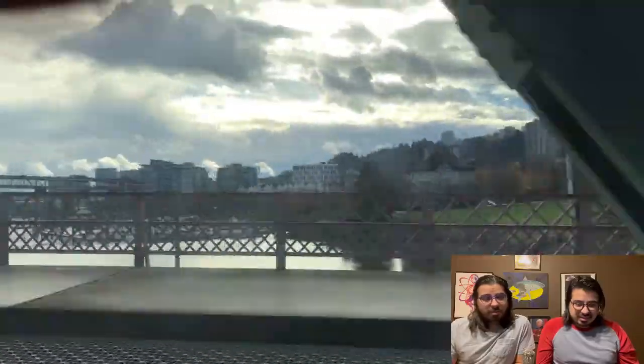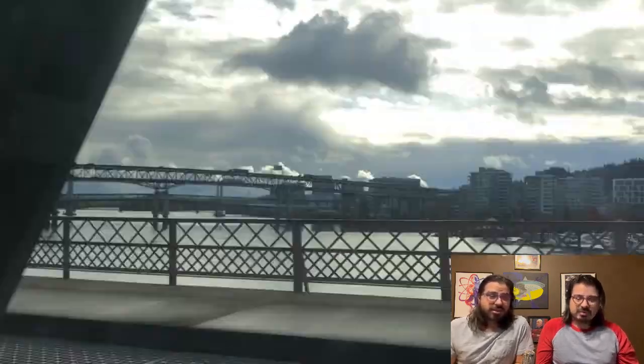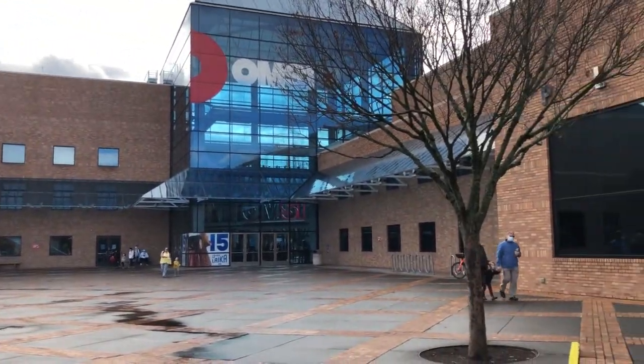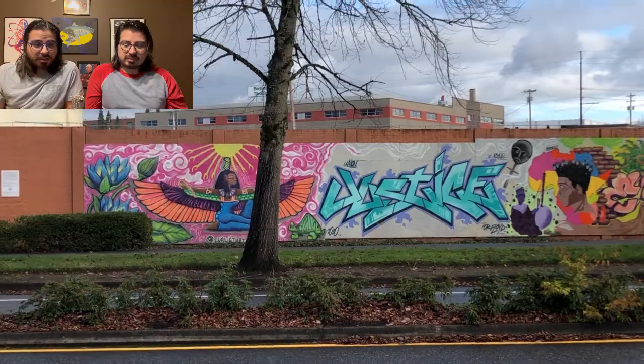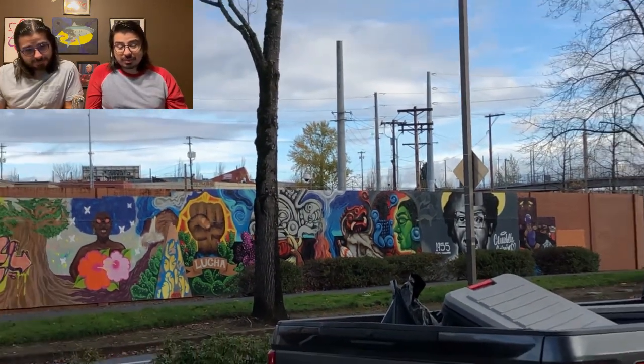There was a lot of bridges in the area. Didn't know that about Portland, so it was pretty interesting to see. I like architecture of different bridges, and so I thought it was interesting. There's a little mural across the Museum of Science.